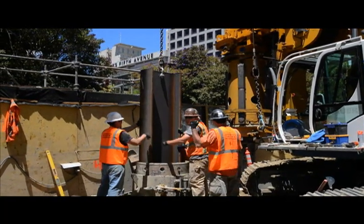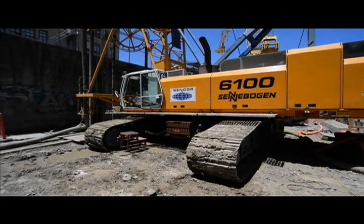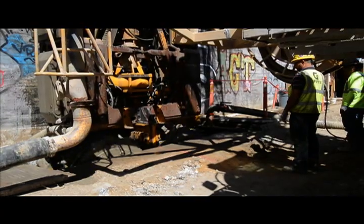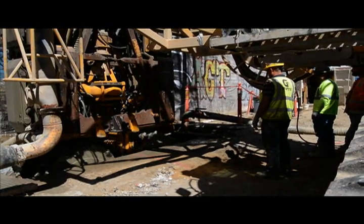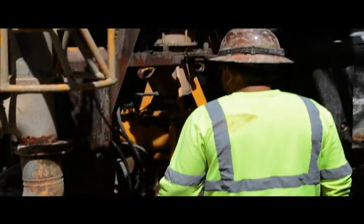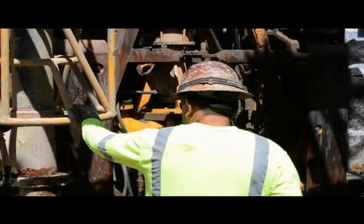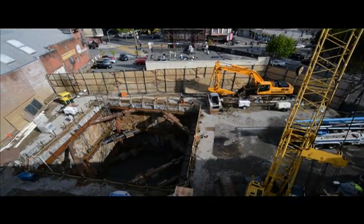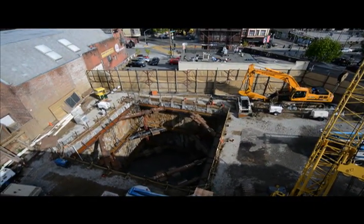In Chinatown, operations similar to those at the Yerba Buena Moscone station are ongoing. Workers excavate segments of underground wall one at a time, lower rebar cages, and pour concrete before moving on to the next section. The tunnel boring machine retrieval shaft in North Beach was finished earlier this year, and the 2 tunnel boring machines arrived shortly after.